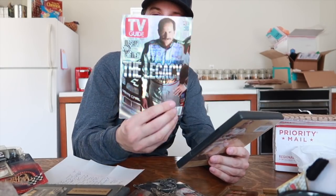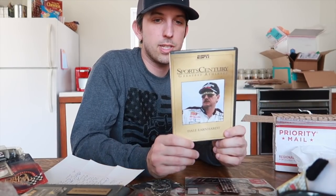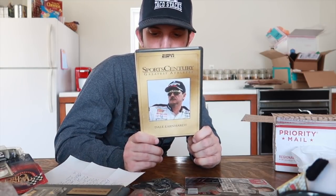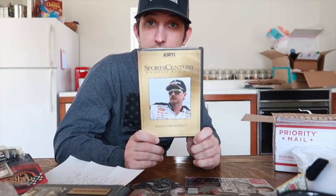TV Guide. Remember when that was in the store everywhere? TV Guides were everywhere. And then we have, these were the best series ever to watch, these ESPN Classics, Sports Century. These were a beauty. Dale Earnhardt, with over 90 minutes of bonus material on the Dale Earnhardt DVD.